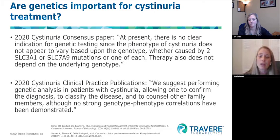The AUA guidelines, the American Urological Association, the governing body for urologists, also don't say that genetic testing is necessary. Like I mentioned earlier, you can do a 24-hour urine collection and look at the concentration of cysteine in your urine. Gina and I are going to have very low concentrations of cysteine in our urine. We may have 3 milligrams of cysteine in a 24-hour urine collection, where you could see upwards of thousands in a cystinuric urine. So it's very obvious when you do a 24-hour urine collection that you're affected by this disease.